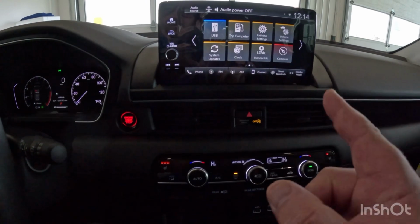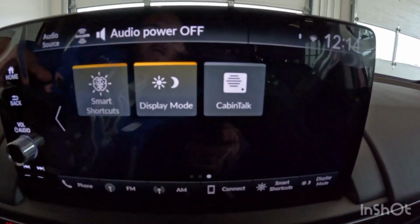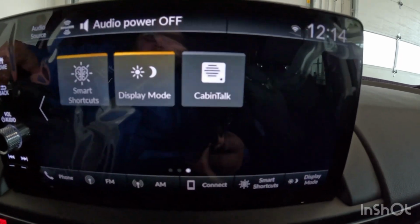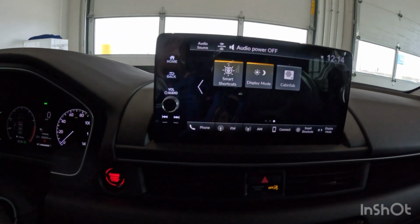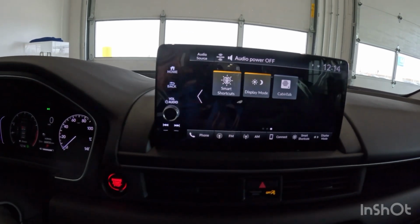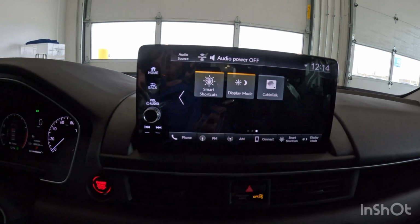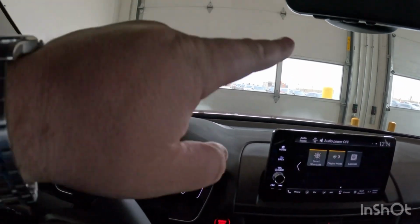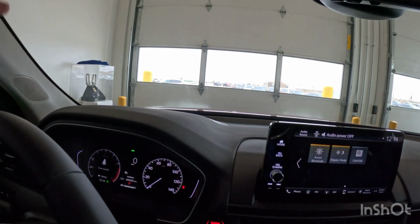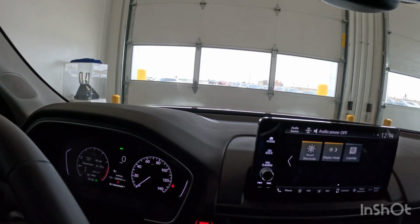Another cool feature that they put in here that they did carry over is your cabin talk. So your cabin talk there allows you to talk to the people in the rear cabin of the vehicle if you're driving and, you know, say they're doing something on their phones, not really paying attention, or it's hard to hear. The cabin talk will play through the speakers inside the vehicle. Now the EXL still does give you the acoustic windshield, so it does have reduced road noise from wind and everything like that while you're driving.